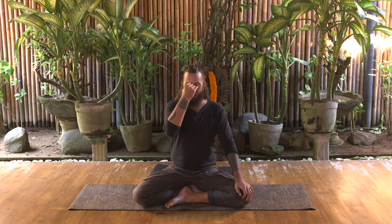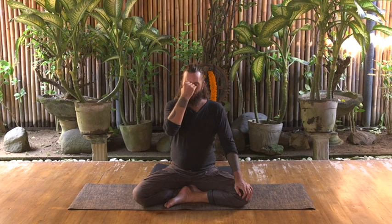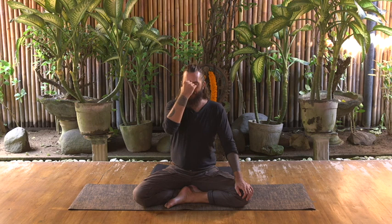Take a breath in through both. Now take a breath out through both nostrils. To begin, inhale through both. At the top of your in-breath, close your left nostril and exhale out the right. Close the right, inhale through the left. Close left, exhale right. Once again, close the right, inhale left. Close the left, exhale out the right.